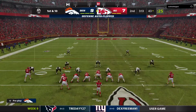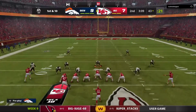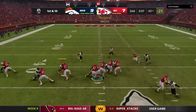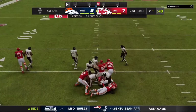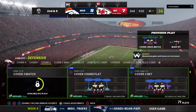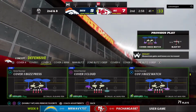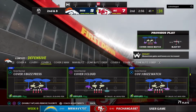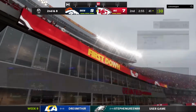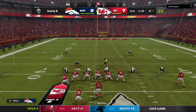So a 1st and 10 now in Denver territory at the 43. And he can only manage to get a couple. 2nd and 8 coming up. Well, any lane that might have been open there was closed pretty quickly, and that was because the defensive front, they won that battle at the point of attack at the line of scrimmage. They used great leverage, held their spot, and stacked him up.